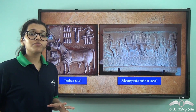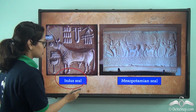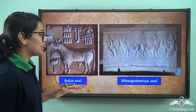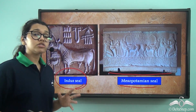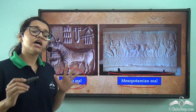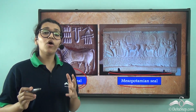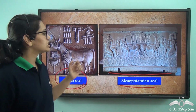Now, apart from that, several seals of the Indus Valley civilization have been found in Mesopotamia, whereas Mesopotamian seals, such as this one which you can see here, have also been found in the Harappan or the Indus Valley civilization, which tells us exactly how extensive this trade network was between these two civilizations.